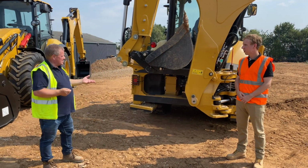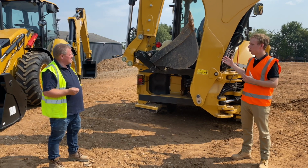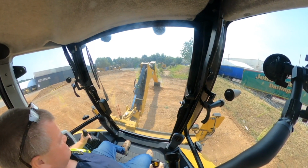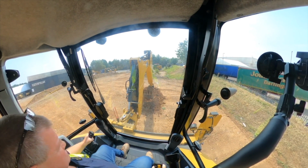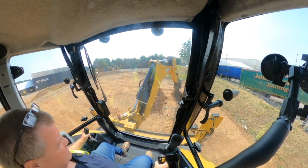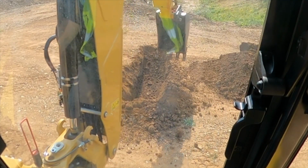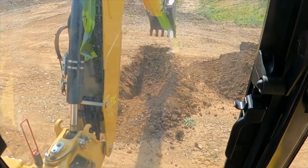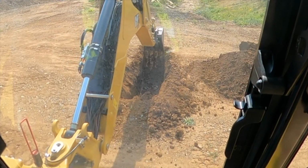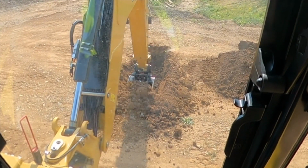So Richard, tell us a bit about the back end of this new machine. Okay, so there's not been too much change on the back end of the machine, but I noticed when you were trenching earlier it looked real smooth and nice to operate. We'll talk about those controls when we get inside. A few key points to note though: huge range of work tools. Obviously the backhoe loader is a really versatile machine, and those customers that used to own an F2, those same work tools will fit onto this machine, so they're not going to have to go out and buy a whole host of new work tools.